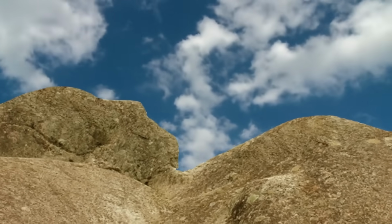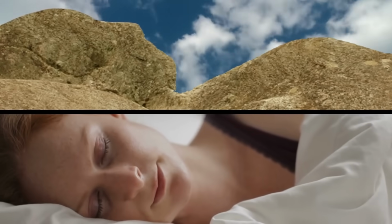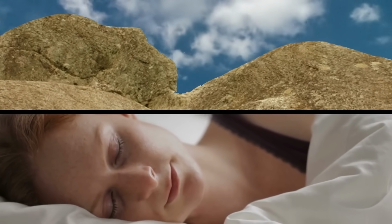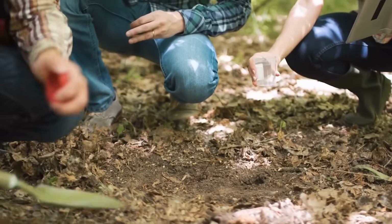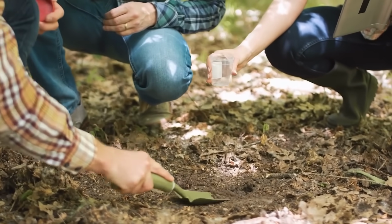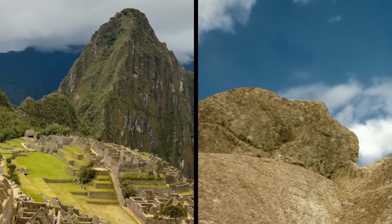Machu Picchu is also home to a rock formation known as the Sleeping Woman, which depicts the side profile of a female who appears to be in a peaceful slumber. Some archaeologists even believe the Sleeping Woman may have once been covered in gold based on samples taken from the site. The man's face in the mountain and the sleeping woman most likely played a role in the Inca mythology.